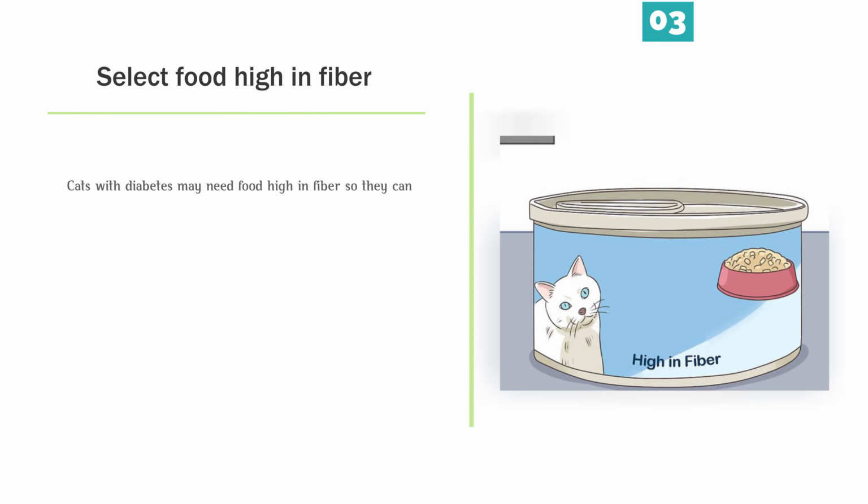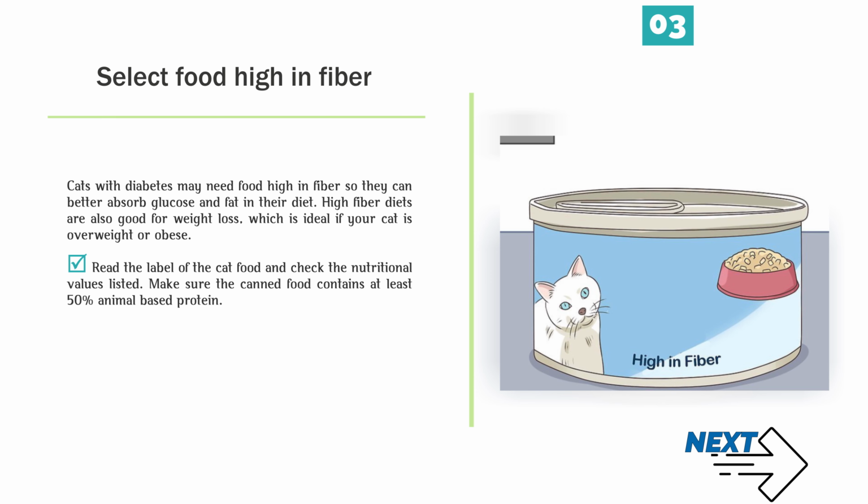Number 3. Select food high in fiber. Cats with diabetes may need food high in fiber so they can better absorb glucose and fat in their diet. High-fiber diets are also good for weight loss, which is ideal if your cat is overweight or obese. Read the label of the cat food and check the nutritional values listed. Make sure the canned food contains at least 50% animal-based protein.